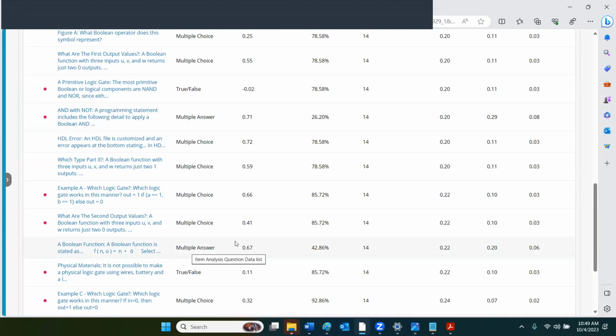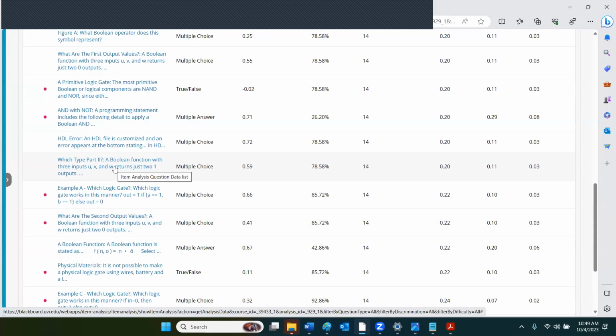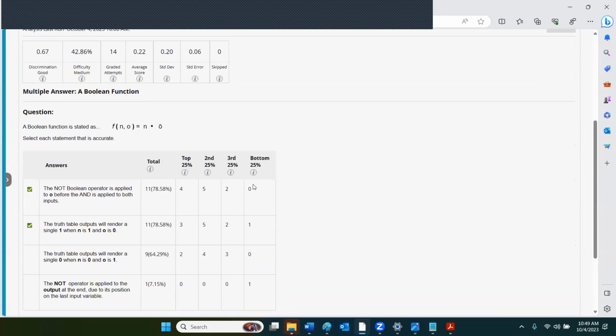Let's go down to this multi-answer item. Most everyone got these correct. And this one, 80% of the students got correct. Let's look at this multi-answer. So I have a Boolean function with inputs n and o. It's an and because of the dot. And there's a not in there because of the, everybody see the bar? There's a bar above that O. So the not operator is applied to the O before the and is applied to both inputs. That is correct. The truth table outputs will render a single one when n is 1 and O is 0. I think we walked through this in class. We actually showed this and shared this in class. So this is an explicit example we covered in class.